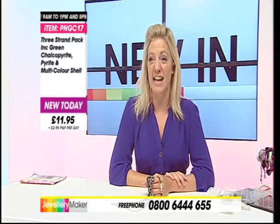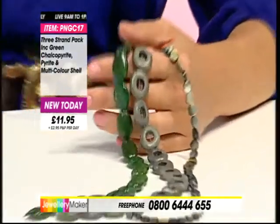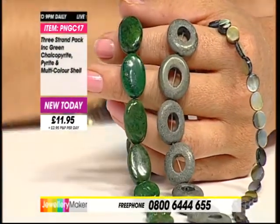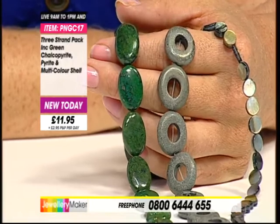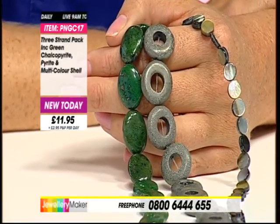But do you know what? £11.95, I'd get on those phone lines. Enjoy a great deal for you today. Well done. Your beautiful three-strand pack featuring a really unusual and very new strand of calcite pyrite here live on Jewellery Maker. Yours today for less than £12. Amazing. And these are gems which have taken hundreds, thousands, millions of years to form.